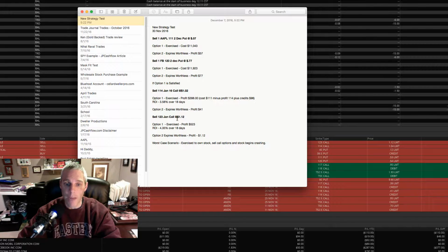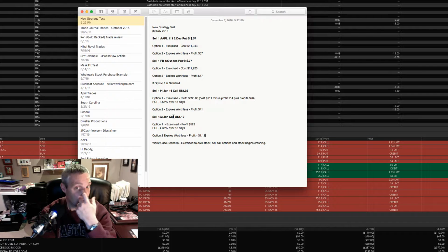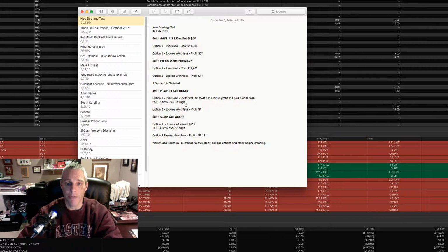If the reverse happens and the stock ends up going up over the next month and it's trading higher than 114 and 123, I'm going to be exercised, but I'm going to be left with a decent amount of profit, more than I'm showing here. I got to redo the numbers. It's actually more. Now, I want to give you a couple caveats to this strategy.